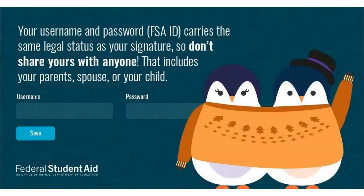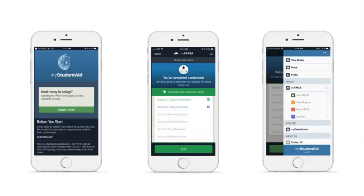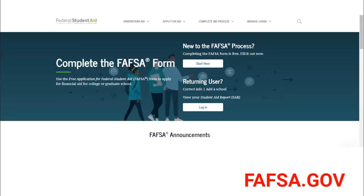and don't share it. If you don't have access to a computer when you're ready to get started, you can always download the FAFSA mobile app. It's called My Student Aid, and it's easy to use to submit your FAFSA on your mobile phone or any mobile device with internet access, or you can complete the FAFSA using the web-based version at FAFSA.gov.